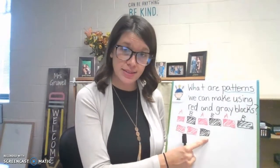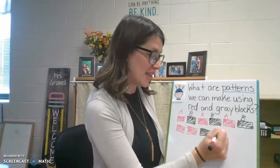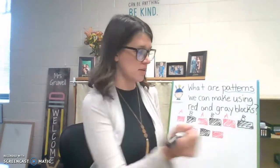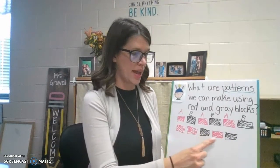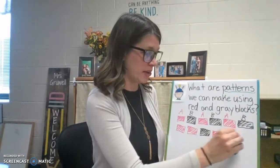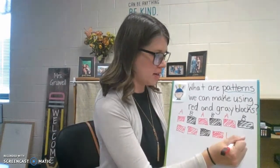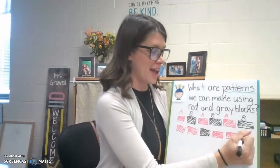What would come next? Yes, a red, because we're going to repeat that beginning part of our pattern. So what will come after this red? Would it be gray? Red, red, gray, red, gray? No, I skipped one. Because remember, we have 2 reds and then a gray. So now I need 2 reds. I have 1 and now I have 2. And then a gray.